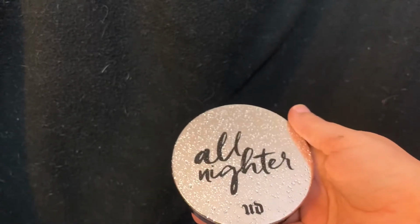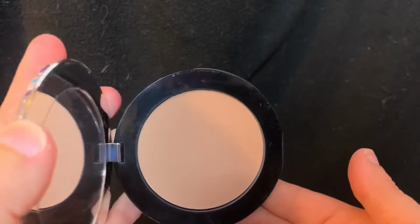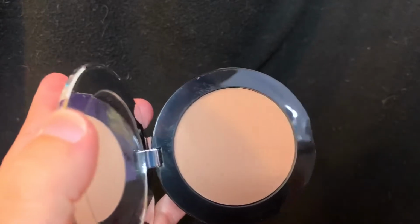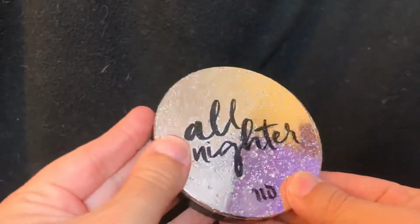For setting powders, I picked a pressed powder and a loose powder. For pressed powder, I went with the Urban Decay All Nighter. This is waterproof. It is absolutely gorgeous. It makes all of your products just last all day long. So if you want a pressed powder, this one is really good.